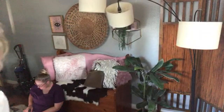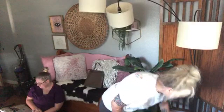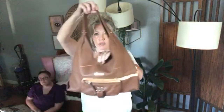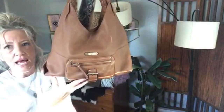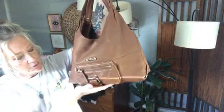Number two. Okay, this one is a cutie. I got too much stuff in it though. Really pretty pebbled leather Michael Kors tote. Item number two, and it has a light gold toned hardware with a zipper pocket on the front.